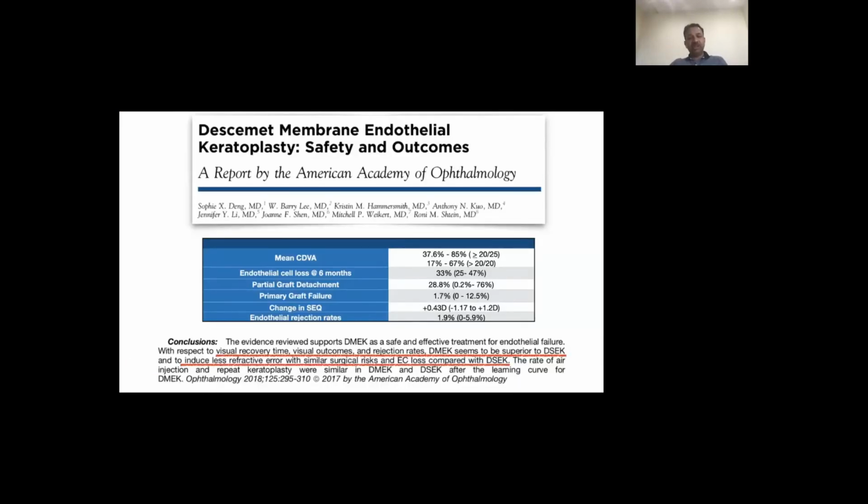And the paper published in Ophthalmology by the American Academy of Ophthalmology does show that in visual recovery time, visual outcome and rejection rate, DMEK is superior to DSEK, induces less refractive error, and the endothelial cell loss is comparable as well. And if you look at the transition of an experienced DSEK surgeon to DMEK, in this paper comparing the last 100 DSEK cases with the first 100 DMEK cases, more eyes reached 20/20 in the DMEK group compared to DSEK. They had more incidence of posterior synechiae and dislocation of the donor requiring rebubbling, and the endothelial cell loss was slightly higher in the DMEK group compared to the DSEK group, and that can be understood from the initial learning curve when you are doing DMEK.